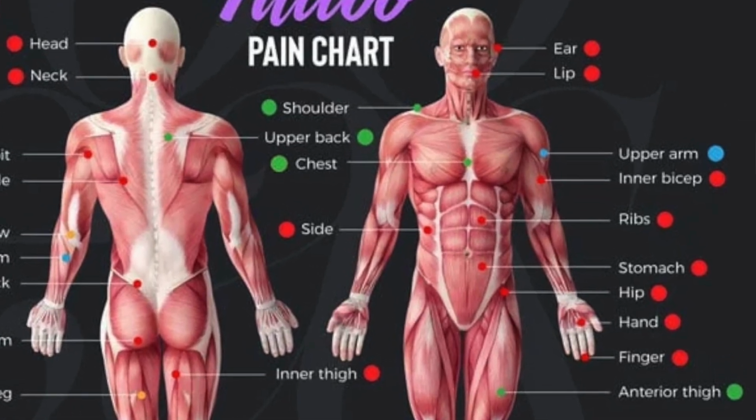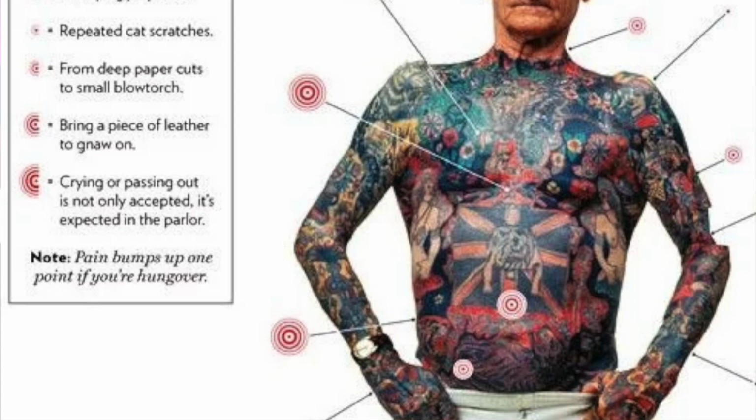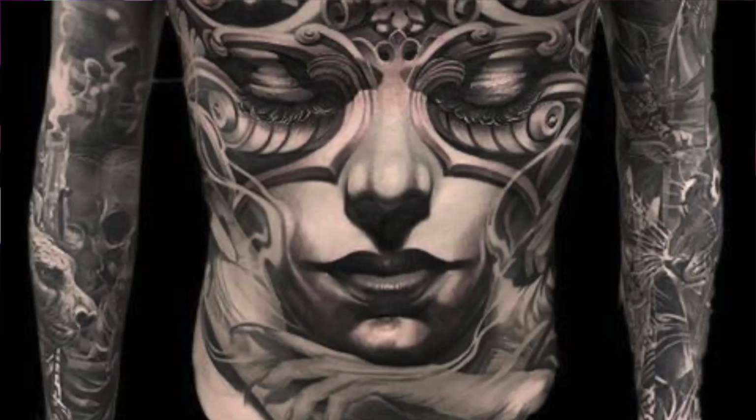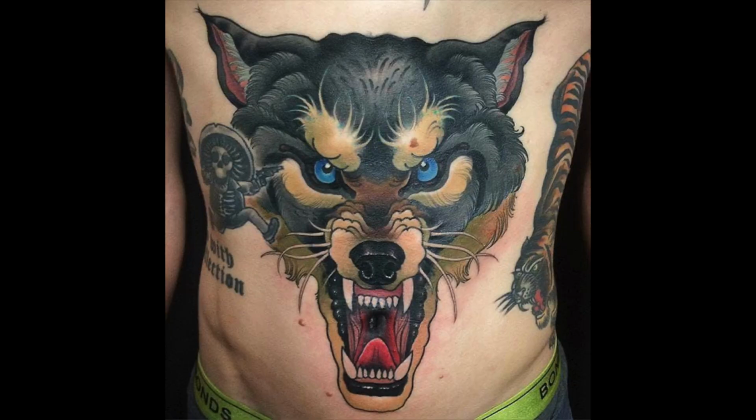Number 4 we're going to talk about is the stomach. If you watch my video where I talked about my 5 areas that I'm most terrified to get done, the stomach is one of them. Everybody that I've talked to about it has said it's like a knife carving through you. I am not ready for it. I'm not excited for it. It's the one that I am least excited to get, I think, out of my whole body.